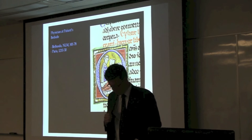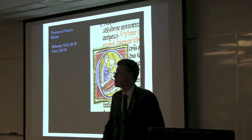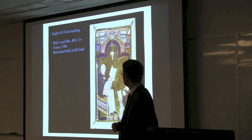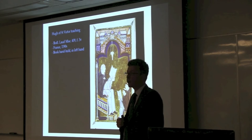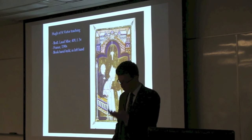The other scenario where books were handheld is education. In education also, teachers needed to walk around with something in the hand as they explained the text to their pupils. And this is a very good example where we see Hugh of St. Victor teaching his students, and he's holding, I would even argue, a very narrow book in his hand, but that could just be the iconography of this particular image. I've been trained well, and I'm not to assume that what I see really happened. But he is holding something in his hand.